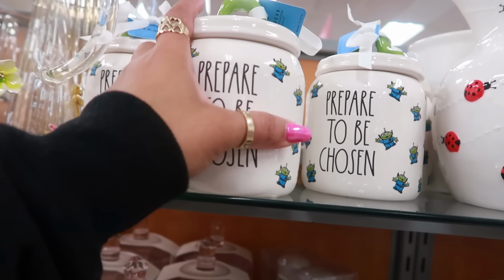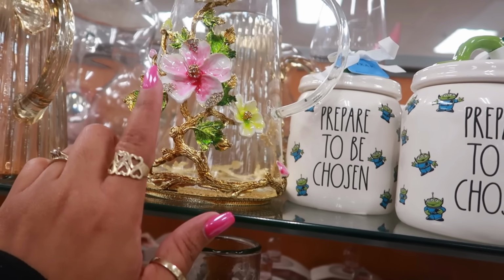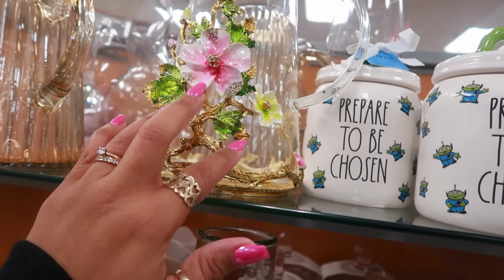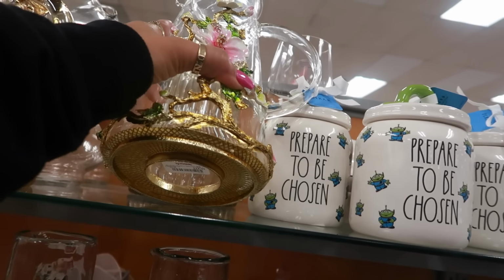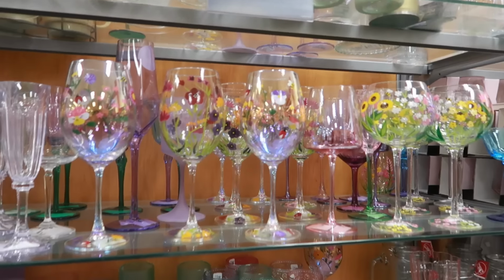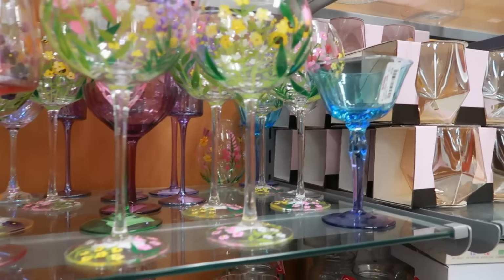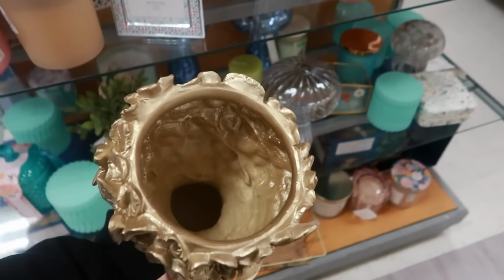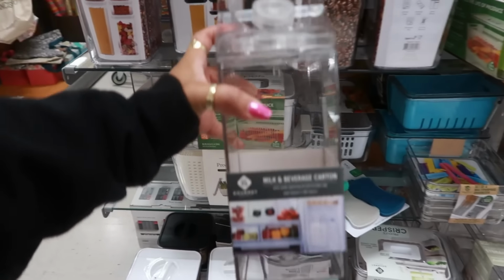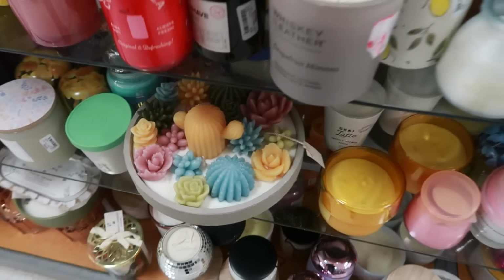$13. Oh my goodness, the last time I was here, I didn't even check to see if they have the glasses that I showed you guys that had this on it. Now I'm seeing the picture. This picture is 25. Yeah, the glass that I showed you guys that matches that picture, they're gone. So somebody picked those up. She's 13. They keep restocking the milk and beverage cartons. These are 13.